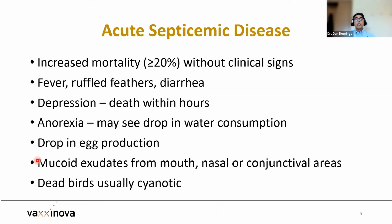Now, as I mentioned, it goes as either acute or chronic, and then an acute systemic disease, septicemic disease, really. And often, what you'll see is just an increased mortality. You don't see any clinical signs, or any other signs except an increased mortality. It could be as high as 20 or plus% sudden mortality in the birds.